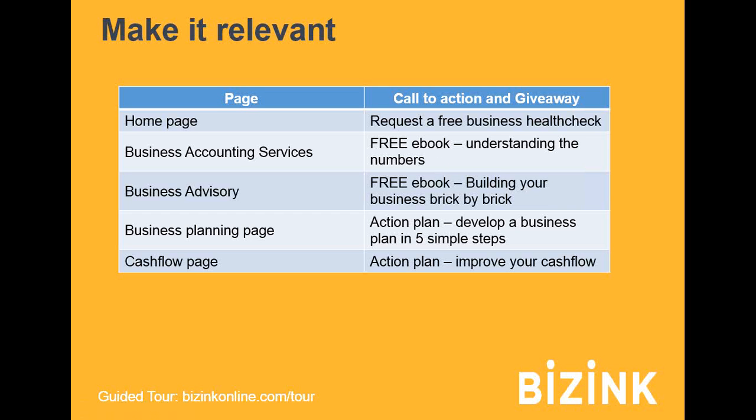For this, Understanding Your Numbers, all I did was take two guides that are available on BizInk. One was Understanding Your Balance Sheet, and the second was Improving Your Profit and Loss. I put that together with an introductory and conclusion page, and branded it. I've now got an ebook that I can give away, and it's very, very relevant. If someone's looking at accounting services, it's about the numbers.